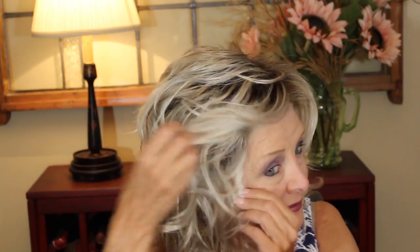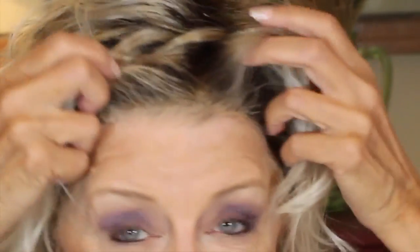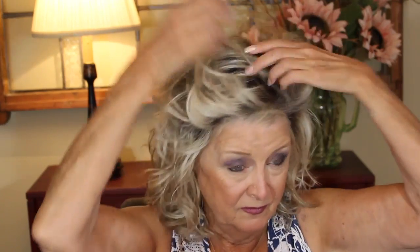You can just do so much with this. And let me show you. You can see my hair, but my hair color is so similar to this that you just can't tell what's my hair and what is the wig. To the point that if you wanted to wear it back, you certainly could.